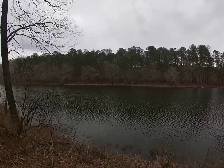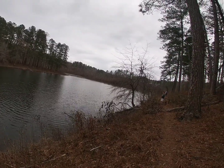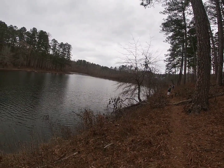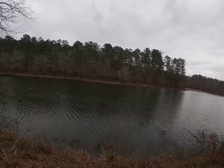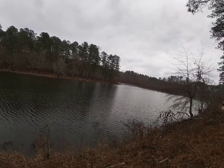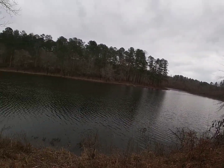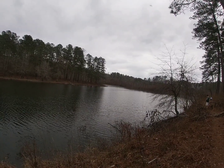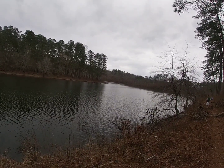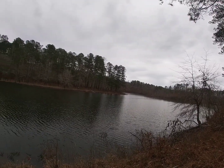This is just part of Sweetwater. Sweetwater is a watershed for, I'm assuming, Cleveland County. Got some beautiful scenery around here, and like I said, it's been a long time since I've been here. When I was younger, we would camp out right out there on that point. I believe it's that point. We would get in our boat and cross over to that point and camp out.